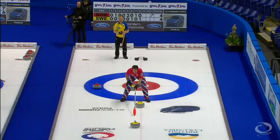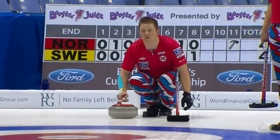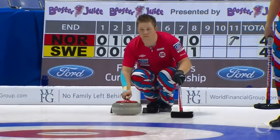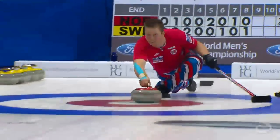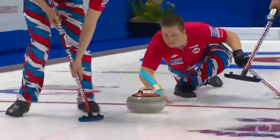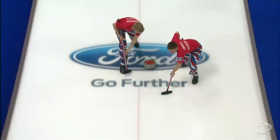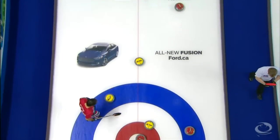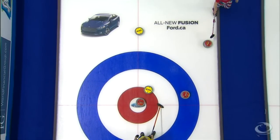Double peel. Norway decides to double peel and try to get all the guards out of the way. Christopher's very good at those shots. Well, trying to go over the top, misses the double peel, but gets the top one off. That was objective number 1.